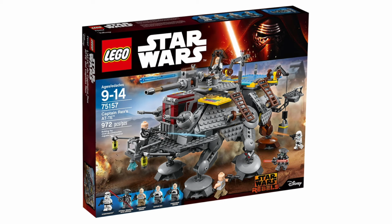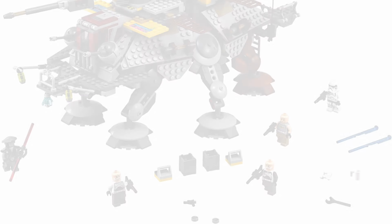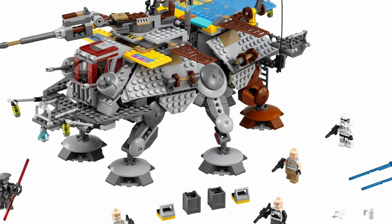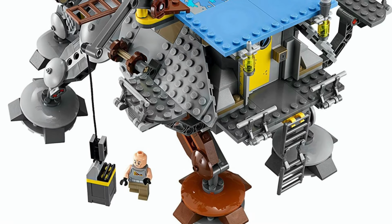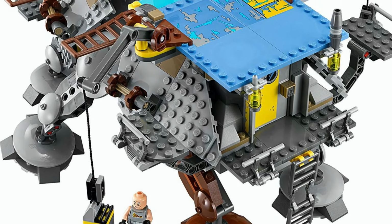Next up is Captain Rex's ATTE, and this is one that I just don't love the aesthetic of. There's just too much going on. I kind of like the Vice City coloring that you get in some areas of this set with like the bright pink and blue and yellow colors there, but other than that, this set really just doesn't deliver for me.